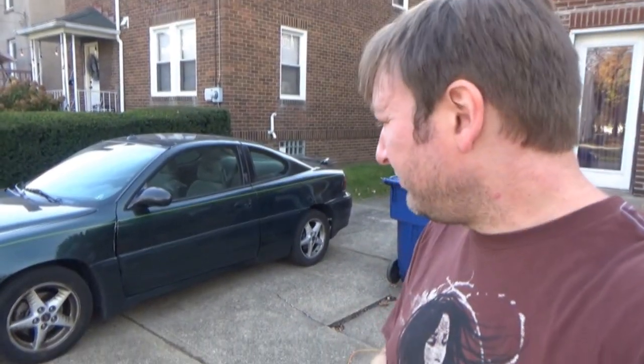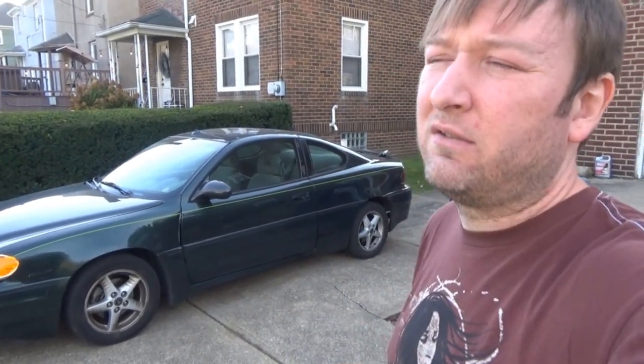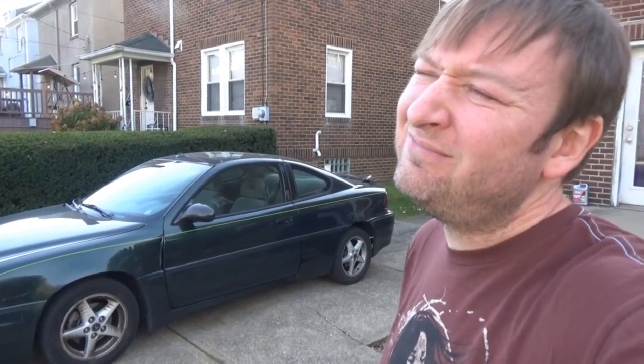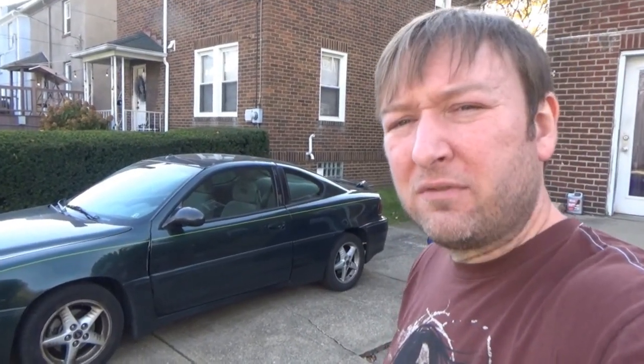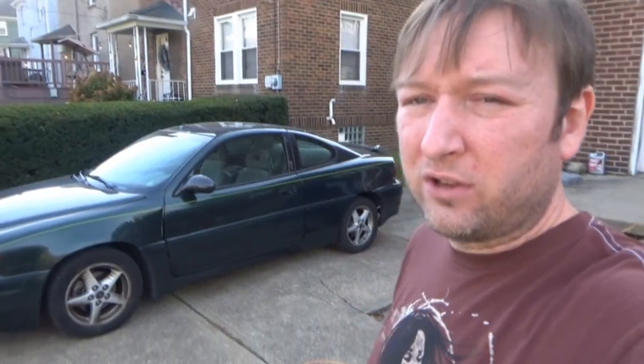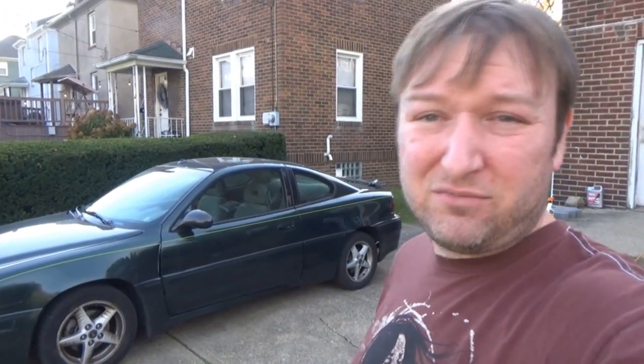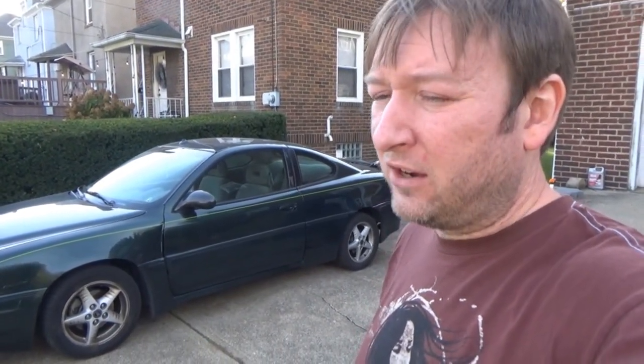So anyway, 03 Pontiac Grand Am GT Coupe. I've had this car now for almost a year and a half. I have not done anything to the inside of this car yet. I wanted to do it earlier in the summer, and honestly, just didn't feel like it. I don't feel like doing it now.